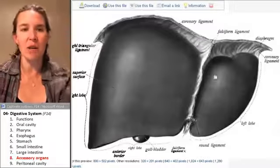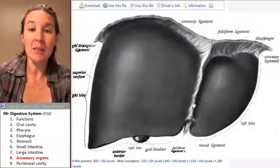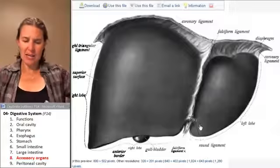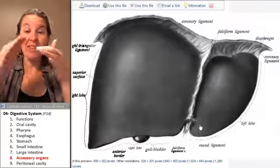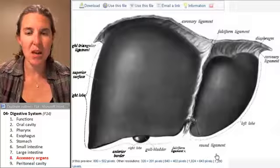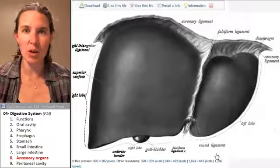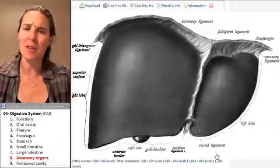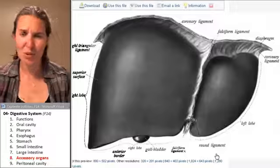Now, there are a couple of structures that are significant from a gross anatomy perspective. One is this ligament right here called the falciform ligament. The falciform ligament attaches to the anterior body wall. And at the inferior surface of the falciform ligament, right down here, is a structure called the round ligament. The round ligament is like an old school umbilical vein. Do you need an umbilical vein anymore? Do you have an umbilical cord? No, but you used to. You used to be attached to your mama through that umbilical cord, and the round ligament is the leftovers of that attachment. How cool is that?